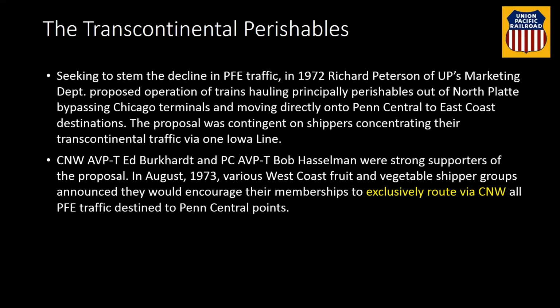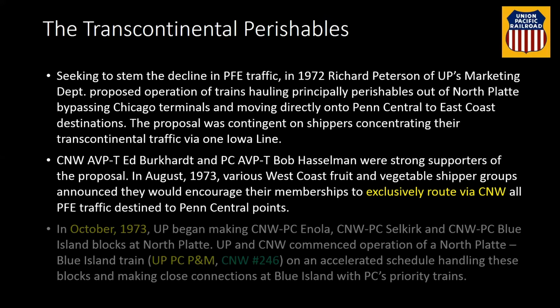Notice how UP did not suggest which Iowa line they would use. That would be illegal perhaps. So they weren't going to do that. They let the shippers choose on their own, and they chose CNW.